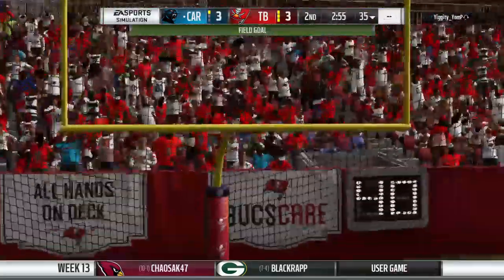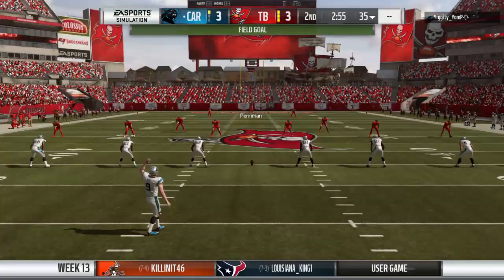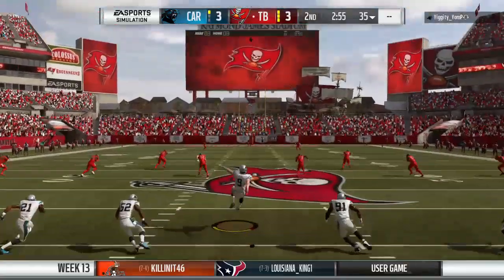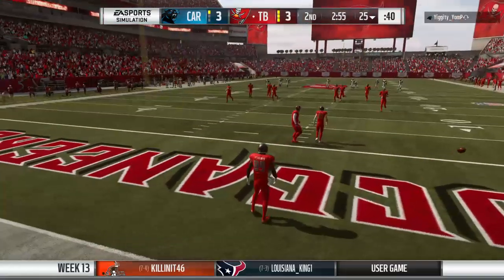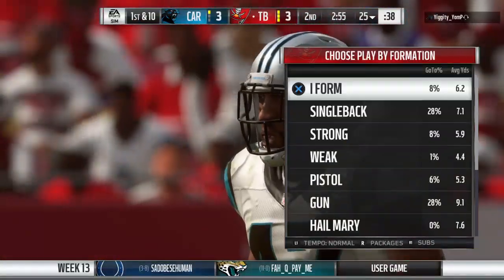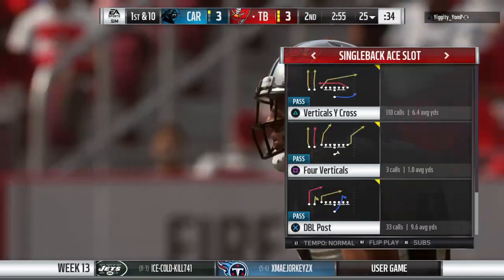And a nice sigh of relief defensively to be able to hold them to 3. So they put together a good little drive there, but ultimately stalling out in the red zone. Yeah, I know a lot of people look at it as a little bit of a negative. They didn't get 6 points out of it, right? Didn't get the touchdown, but that's actually okay. They got 3 points, able to give their defense a little bit of rest, let them settle down over there. So all in all, to me, that's a good drive.